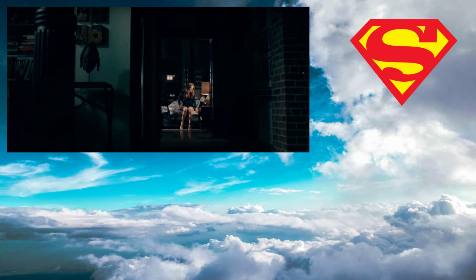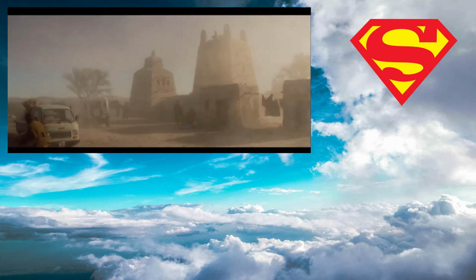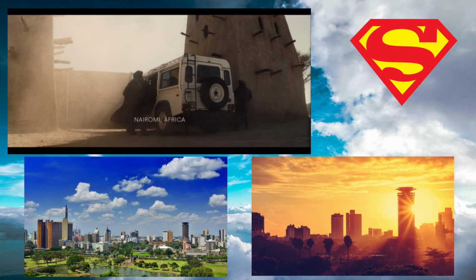Alrighty, so chances are either Lois or Clark bought this mask when they were in Africa during the events of Batman v Superman. In this movie, they traveled to a fictional country named Nairomi, which most likely was named after Kenya's capital city, Nairobi. Its name comes from a waterhole known to the Maasai people as Enkari Nairobi, meaning cold water. The city of Nairobi was built in Kenya's highlands at an elevation of 5,500 feet.